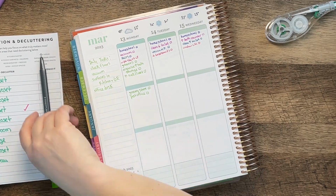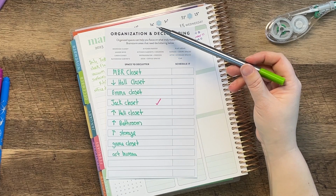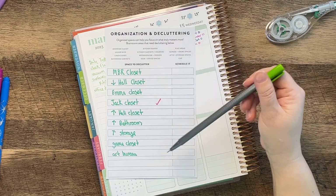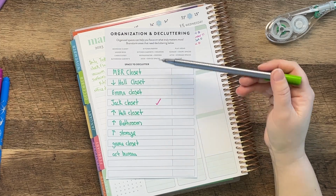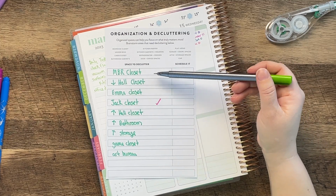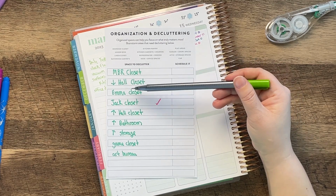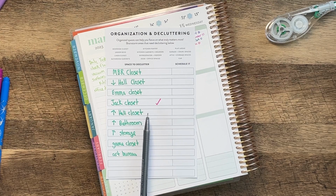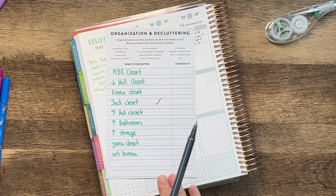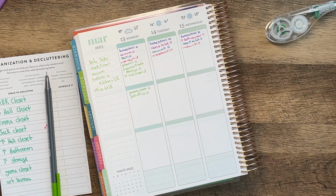We will see. Now, I have a bunch of projects that I do want to work on for my decluttering goal, my home management goal for 2023 in the month of March. We're getting into the middle of March already, and I've only done Jack's closet. So I do still need to work on a lot of these things. Now, if I can get the upstairs storage and hall closet done on Monday, I'll be feeling really good about things.